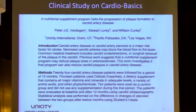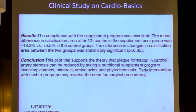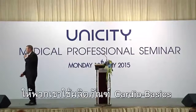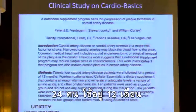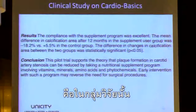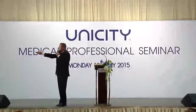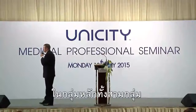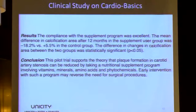We did our own study, where we collaborated with medical doctors in both California and Las Vegas. And we had them use our Cardio Basics product for 12 months. 24 people, 12 months. And what we saw is that we had two groups. One group used our Cardio Basics, the other group didn't. In the group that used our Cardio Basics, calcification went down by 18.2%. In the control group, it actually raised a bit, which makes sense because calcification rises over time, right?